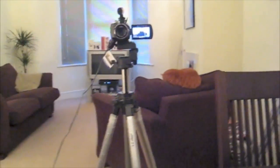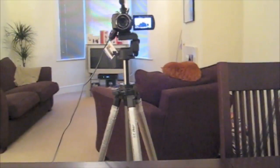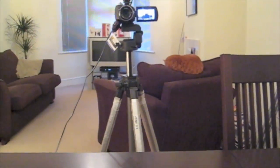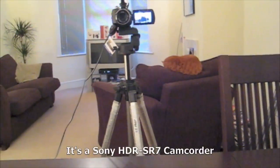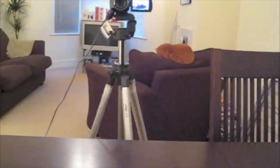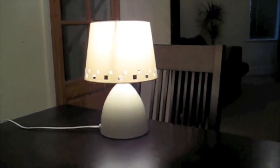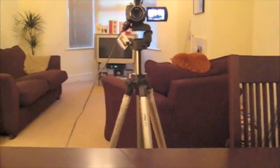And go. Right, okay, well that's pretty much the view that me and Andy have when we're filming, looking straight at the camera. I'm not quite sure of the specs, but it's a Sony camcorder, hard drive, with a microphone. Just recently I've been adding a bit of extra light, I think it's called a key light, to improve the lighting and the quality of the picture.